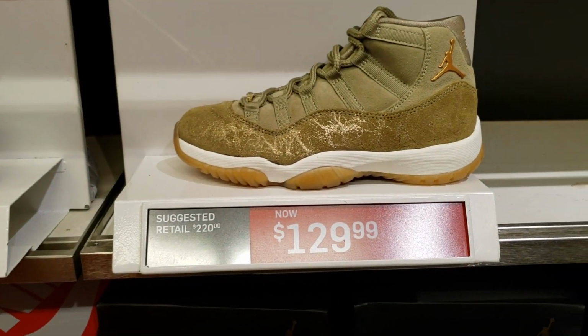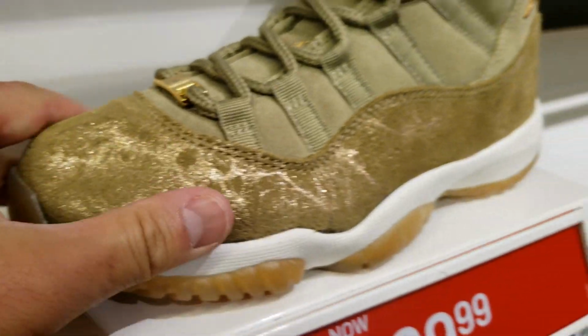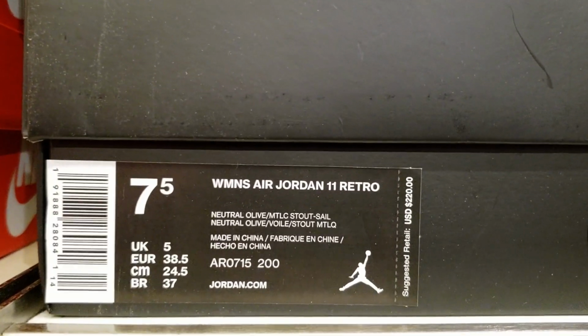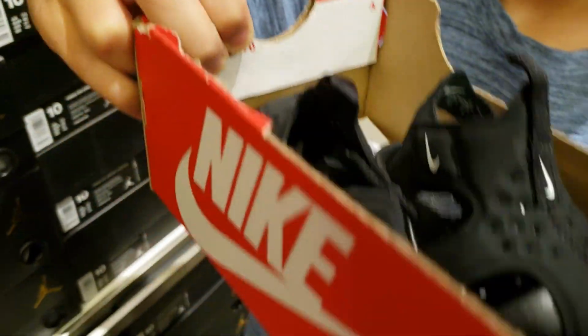Look at this in the women's section. What is this? Oh, this is super soft. What is that? Super soft. Not bad. 129. What was that? Natural olive. Oh, look at these tiny shoes. This is the tiniest shoes and the tiniest box I've ever seen.